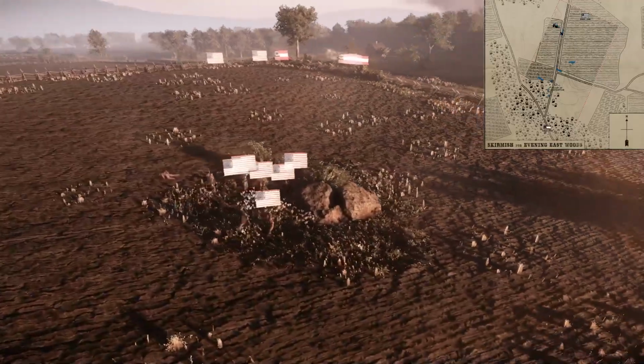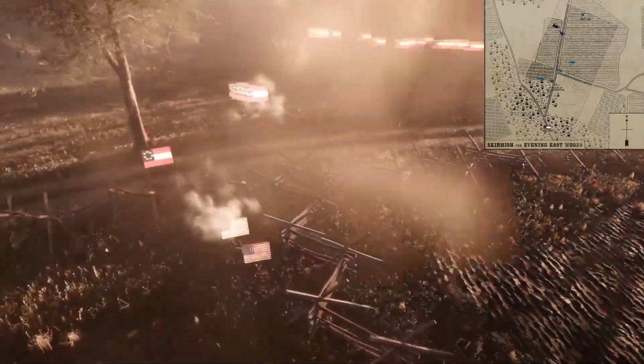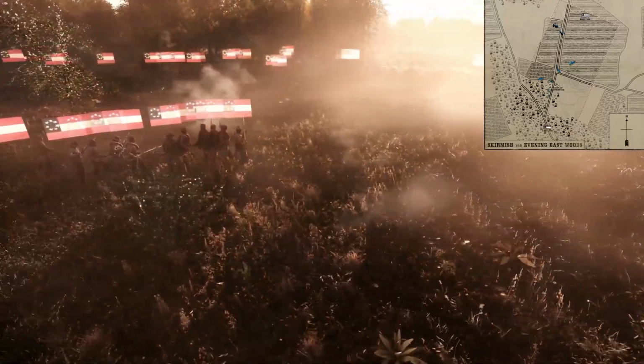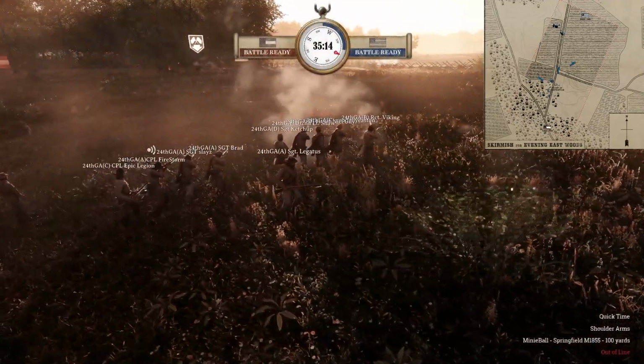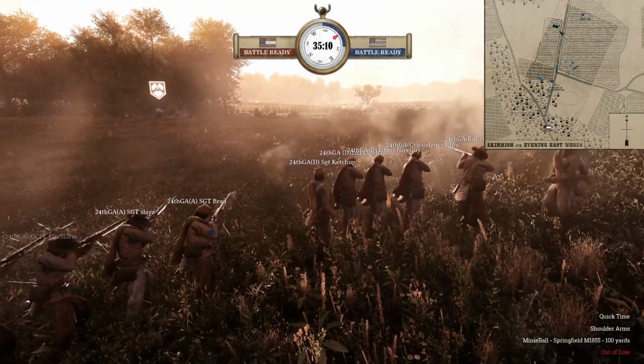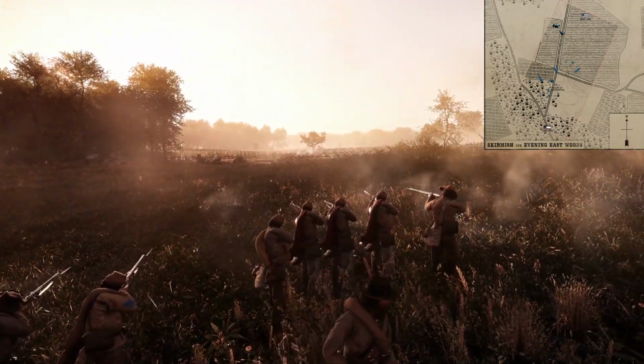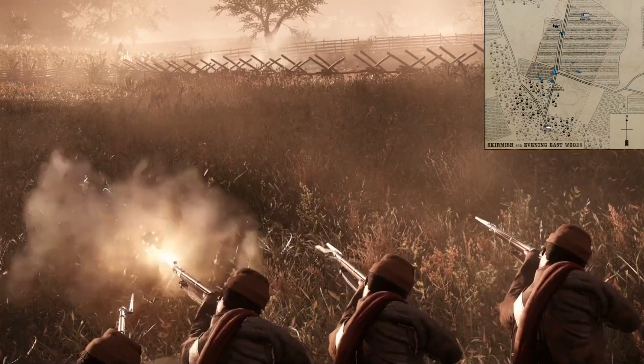And you can see the Union, they've taken the rocks now. And the Confederates are trying to make a push back up toward the hanging tree. Hey, I got him. You see him here in the field. On the right, guys. This is your 24th Georgia. Oh, yeah, there's enemies to the right. You see, if you're on the right side, you gotta cut the grass.